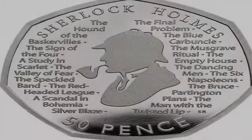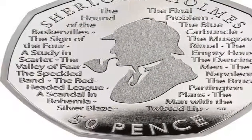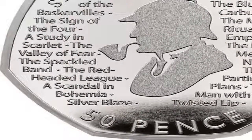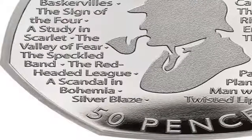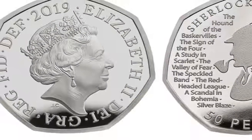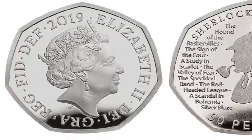Nicola Howell, director of the consumer division at the Royal Mint, said, "We are all huge fans of Arthur Conan Doyle at the Royal Mint, which makes us all very happy to honor him with his own coin." She said she hoped that, like Sherlock Holmes, our coin inspires some new detectives.